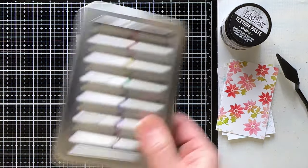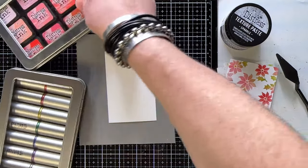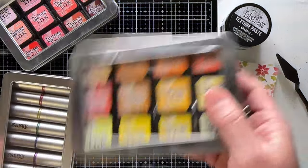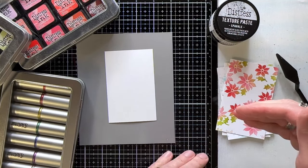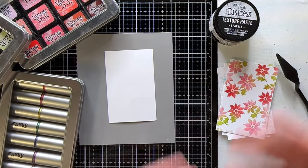And then we're going to take some type of blending tool. It could be a blending brush, whatever you like. And I can do the poinsettias. I can replicate that. All right. So you can take whatever ink. Now, the reason you can use whatever ink is because we are applying the paste over the ink, not mixing it. So that's why it doesn't matter if you did oxide, if you did whatever.